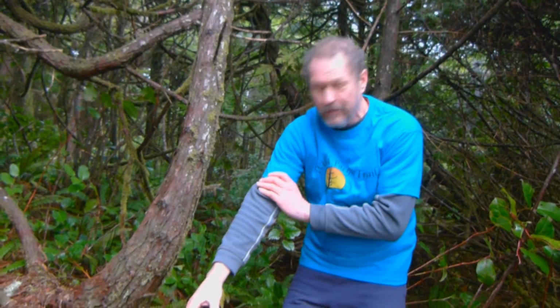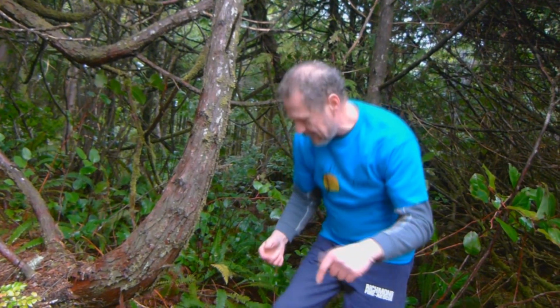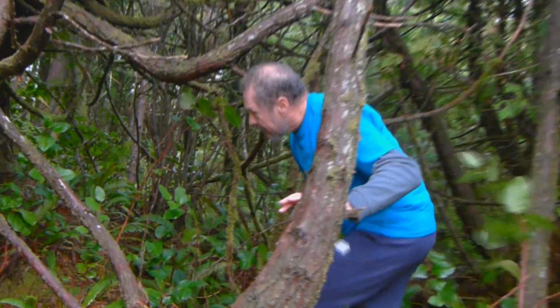All you kids know about Popeye, the cartoon character with the little arms and the great big forearms. Well, Western Red Cedar does that for us around here. Look at this. This is a Western Red Cedar tree here.